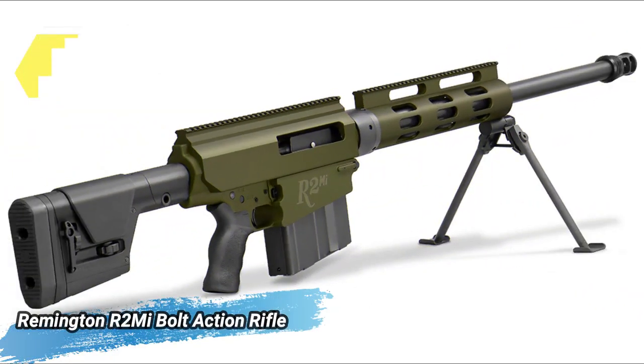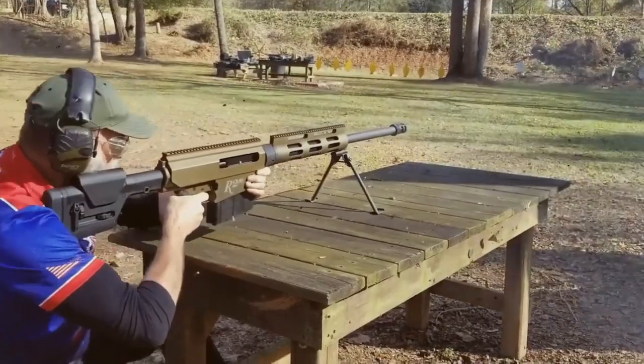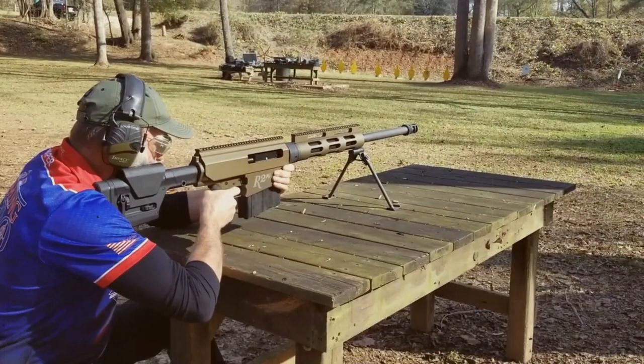Number 7. Remington R2Me bolt action rifle. Next, we have another precision rifle, this one by Bushmaster. The Bushmaster BA-50 is a bolt-action rifle designed primarily for military use, but it's also great for anyone looking to reach out to several thousand yards.